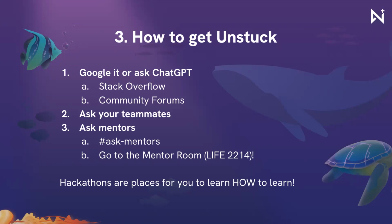We also have some organizers floating around, and they were the ones teaching the workshops, so they will also be knowledgeable potentially. Yes. Yeah, and I just wanted to re-emphasize that hackathons are a place for you to learn how to learn.